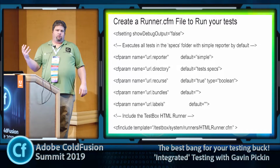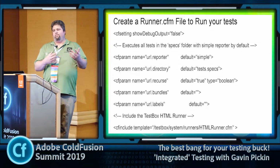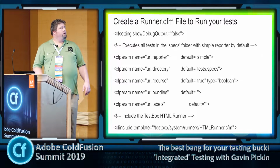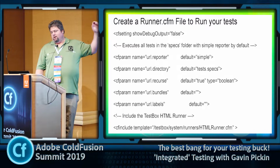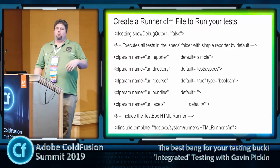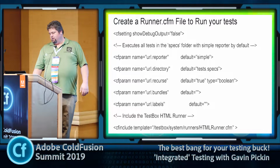So there are templates on the documentation site. There are even templates you can spin up if you want to just start up a new app using CommandBox. You can scaffold an app and it has all this stuff. But basically, inside your test folder, we're going to have a runner.cfm, and it looks something like this. You don't usually have to worry about it, but it has a bunch of options. We have a reporter type, we have a directory where your tests are going to be held, and we tell it if we want to recurse or not. So copy paste in there, that's all you need to know.